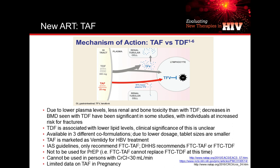Another significant difference between TAF FTC and TDF FTC is that TAF has not been studied specifically for treatment for PrEP, so pre-exposure prophylaxis. There is a very, very large study going on right now looking into this. It's not clear that TAF gets the same levels of drug in the areas you're concerned about, so the vaginal mucosa, the rectal mucosa, et cetera. So it's going to take a few more years to get that data back, whether TAF will be a substitute for TDF for PrEP. So that remains to be seen.